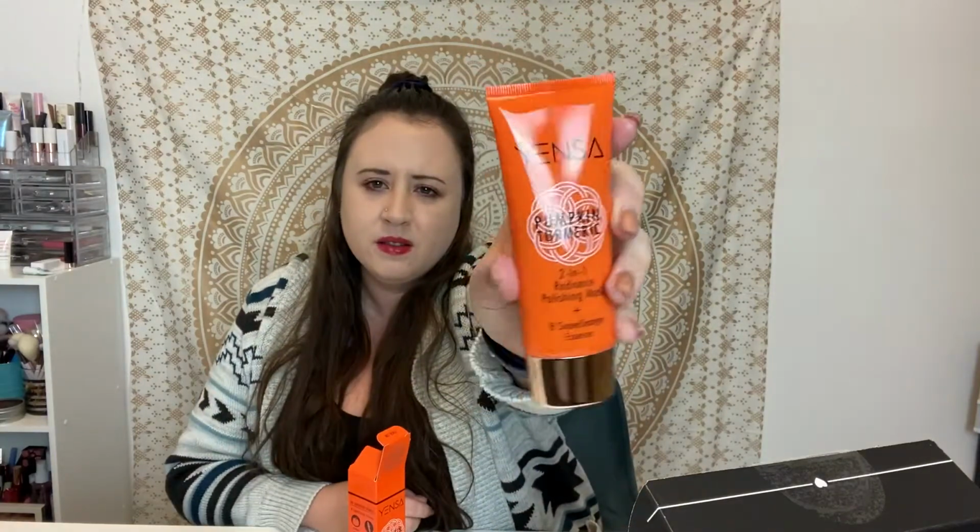I've tried a few of these products from 111 Skin now, and I like them. I'm just really disappointed that I didn't get the Natasha Denona one, but what do you do, right? So I'll just go in and order it, but this is this product. The next product is also another skincare product, and it is the YENSA Pumpkin Turmeric Radiance Polishing Mask. I have a small size. I don't want to open it really, but I'll show you the bottle. I used it once. It's okay. People rave about it. I don't know. I didn't really see much of a difference.